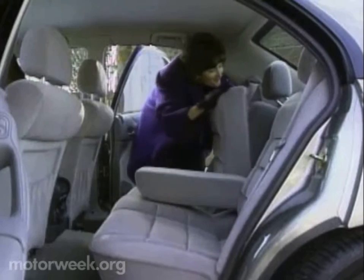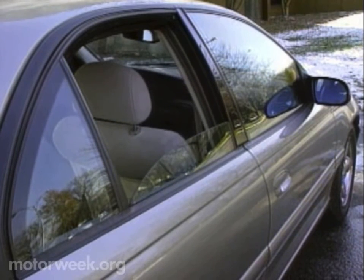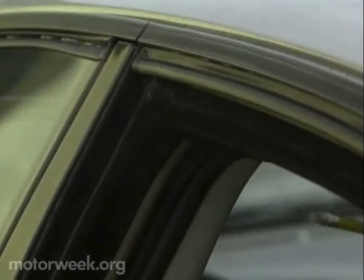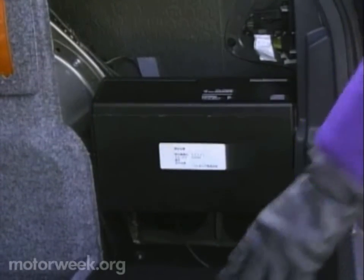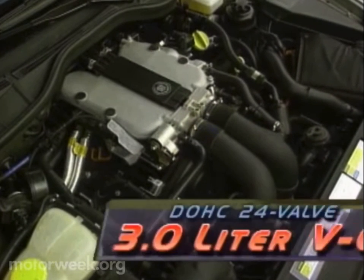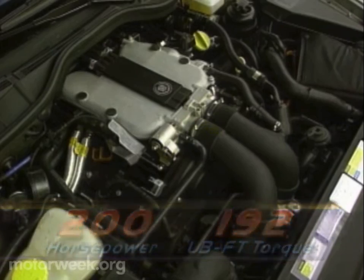The rear seat is spacious with a novel 3-piece folding seat back. A very European feature is the one-touch power window controls, which work in both directions and have a safety interrupt to protect careless fingers. Trunk space is a healthy 14.5 cubic feet, and the optional compact disc changer is wisely protected by an easy-to-remove panel. The whole 3,770-pound package is propelled by Opel's 3-liter 24-valve V6. It makes 200 horsepower and 192 pound-feet of torque. An all-speed traction control system is standard.